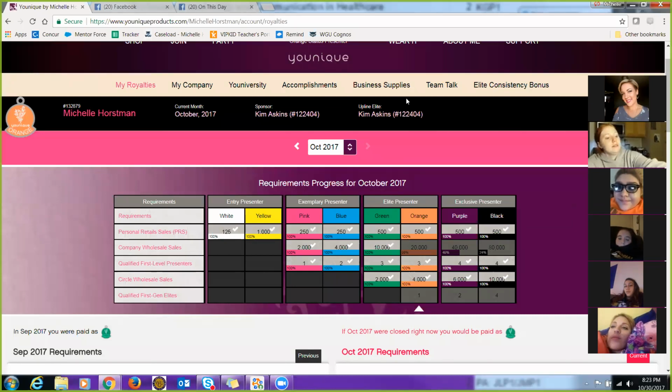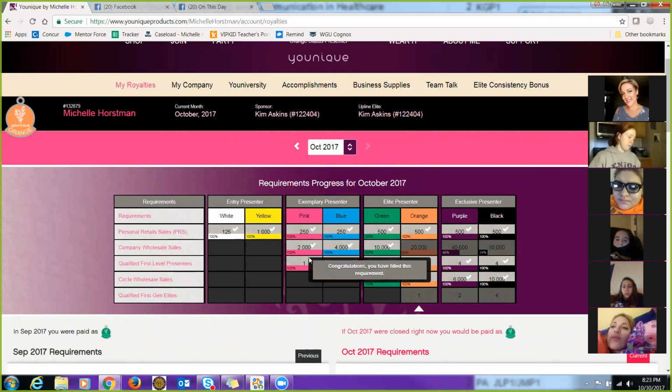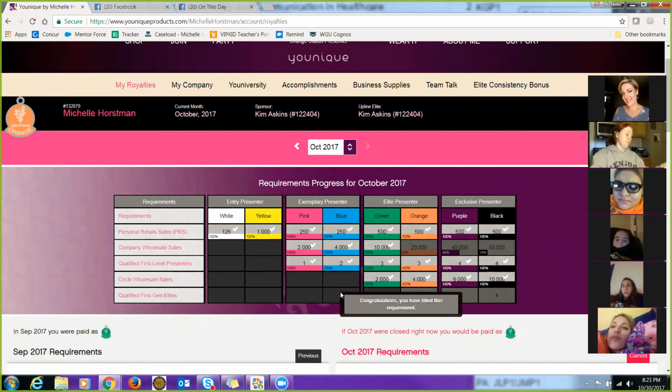So comp plan, but play around, seriously, play around in here. Check out these boxes, look at the girls on your team, help them also. Are they close to the next status? What can you do to help them get there? What are they missing? Maybe they always have the sales, but they don't have the recruits. So, help them get a recruit, help them launch that person with a launch party, get them qualified.